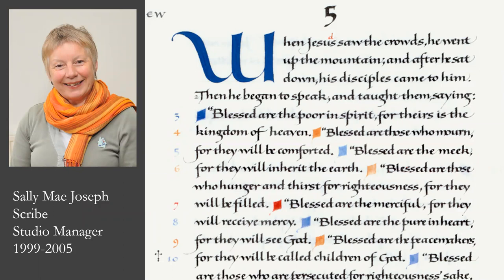She got started on the project when she saw a picture of the very first page Donald did, which is the genealogy of Matthew, and it was printed in the Daily Telegraph, a newspaper in England. And she wrote to Donald Jackson after that. She said, you know, if you ever need the services of a humble scribe, I'm here. Donald called her after he received that letter and said, join me. And that's how she became one of the calligraphers and, of course, studio manager for the project.